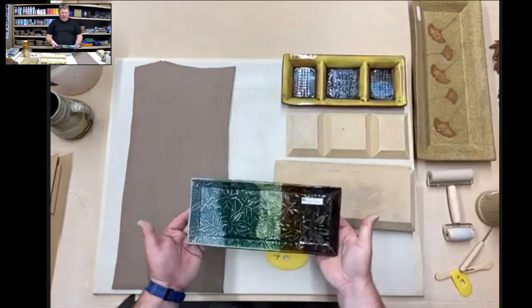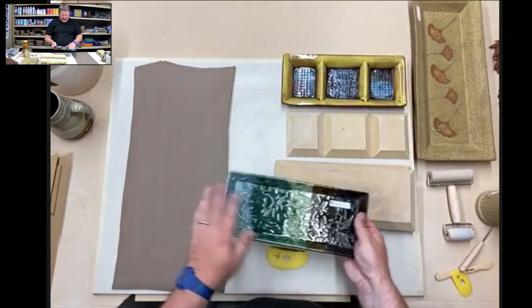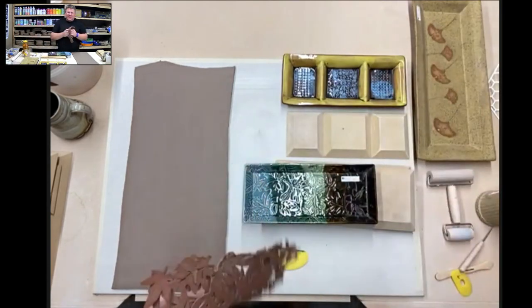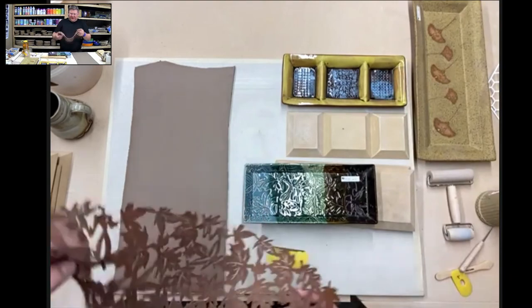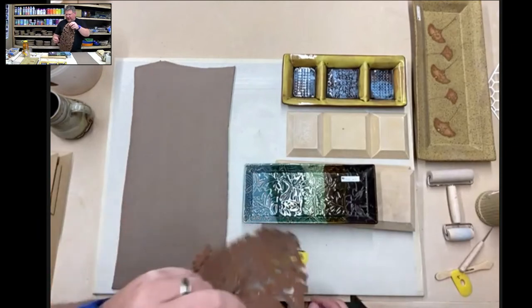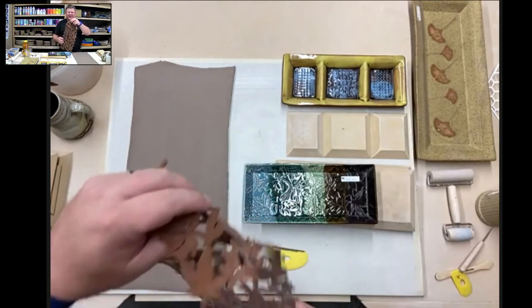I use this, this is the smaller one. I like this little pattern this creates from just a piece of felt that I bought from Michael's during the Thanksgiving season. It was a table runner.